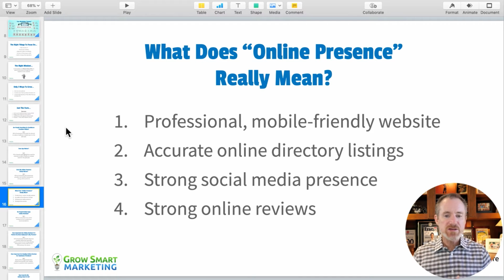Of course, one of the other things is going to be your online directory listings. We sometimes in the marketing world refer to these as citations, but that's just a fancy way of saying the online yellow pages versions. And this is something that most doctors don't actually give much thought to and think, nobody really uses the online yellow pages, do they?